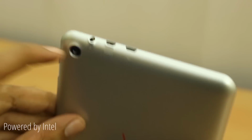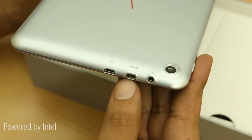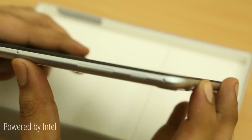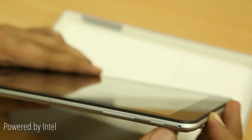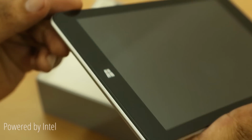And on the back you have, let's show it this way. So you have the headphone jack, micro USB port and a micro HDMI port as well. Nothing on the left side. You have the power button and a microphone hole on the right side. I think it looks like an IR blaster or a microphone hole, not really sure. We'll take a look. And here's the volume rocker, power lock switch, and that's about it on the device.